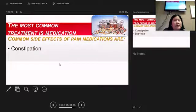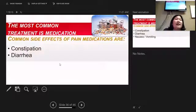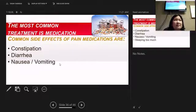Let's see. The most common side effect of pain medicine is constipation. Pain medicine slows you down. It slows down everything, including your bowels. So when we give people too much pain medicine, or they're constantly getting pain medicine, they could get constipated. So these are the people we're going to watch more closely to make sure they're having a bowel movement at least every 3 days. If they don't, they're going to get some suppositories and enemas.